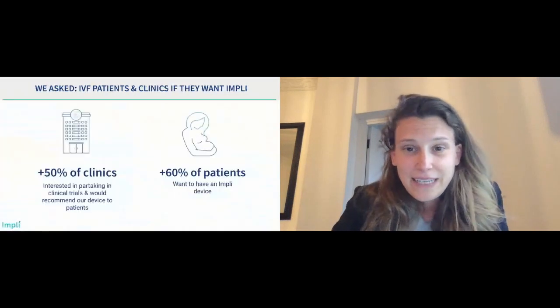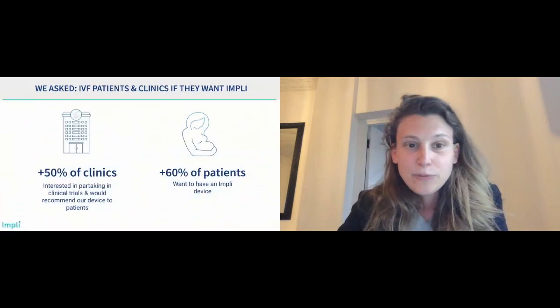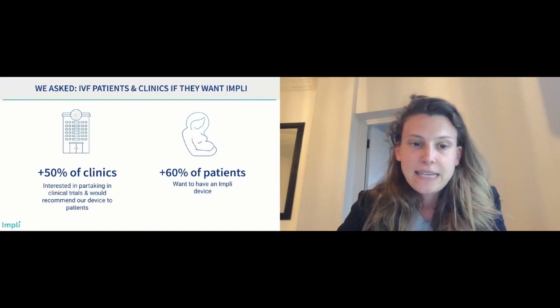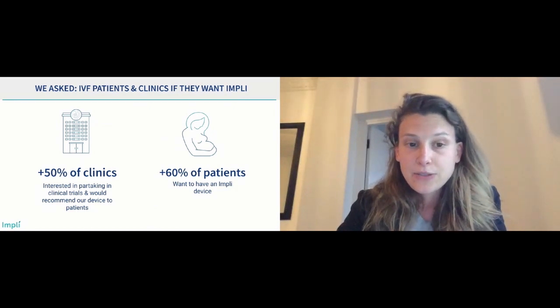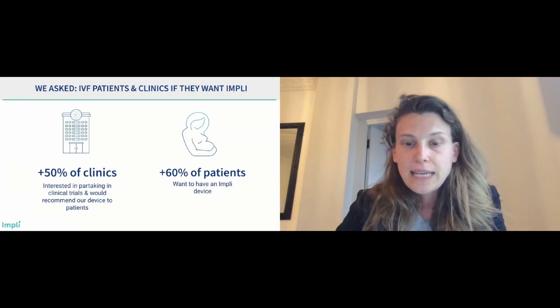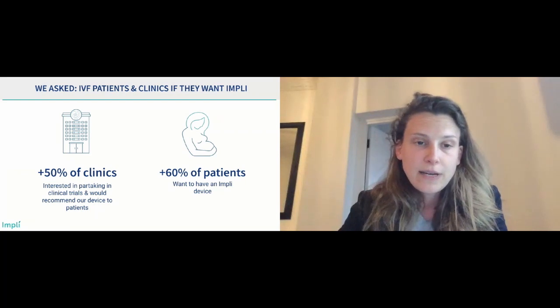We've asked IVF clinics and patients if they wanted to have an Impli with them and if they would recommend Impli forwards. We asked 12 clinics all over the world, in Australia, in America, and in the EU. And 50% of the clinics said that they're interested in participating in our clinical trials and that they would recommend our device to their patients, with the biggest benefit they see being the remote access part.